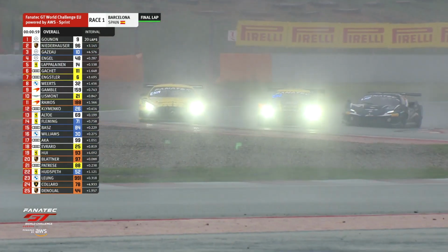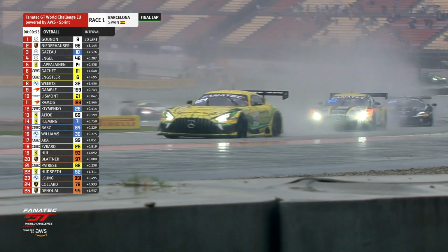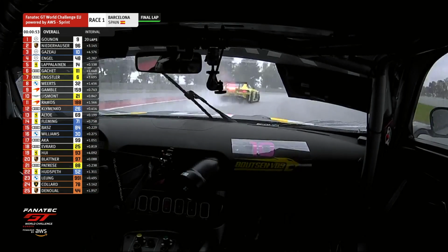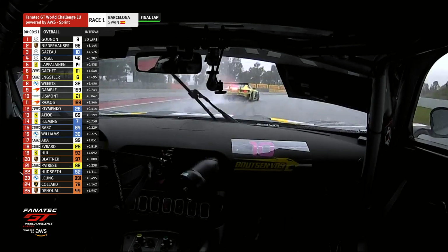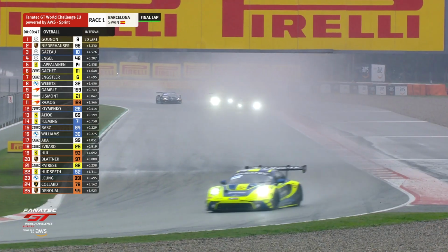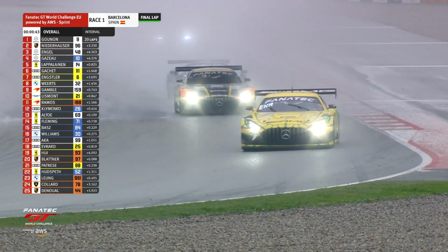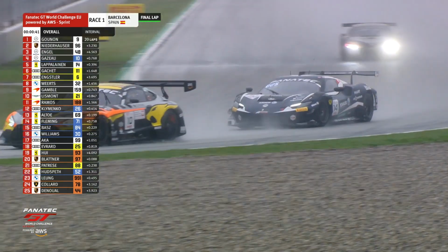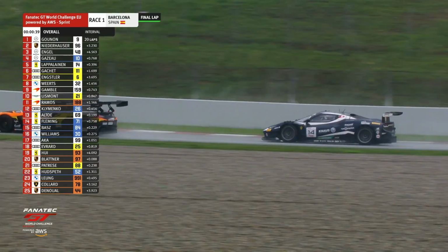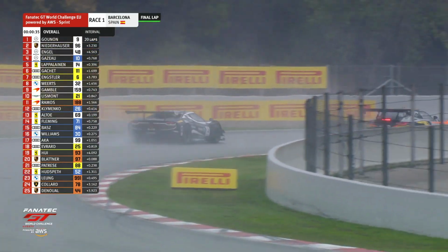Yeah, I mean, again, I wonder how much of that was down to literally the grip on the circuit or just the genius behind the wheel of Maro Engel in the 48. Jules Gounon normally would have challenged that overtake. In this instance, it might have been seen to be the correct thing to think about doing. Again, look, Gachet was having to go quite aggressive defensive to stop the Ferrari running now in 3rd place, Lappalainen, from taking that 2nd place away from the Ferrari.